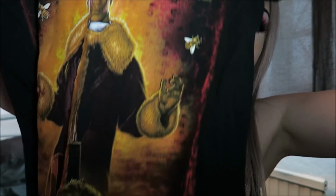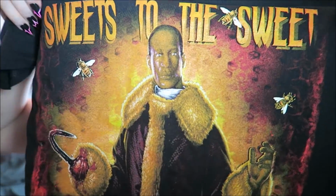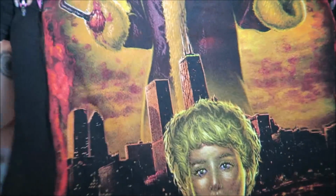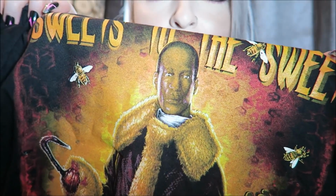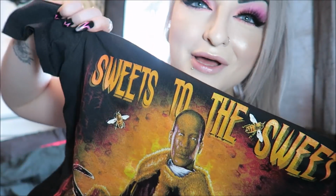So the first thing is our t-shirt. You always get a t-shirt, and their t-shirts are pretty cool usually as well. So this one is the Candyman t-shirt. It says Sweets to the Sweet, and then it's got Tony Todd on there. And that is what it looks like. He's actually at For the Love of Horror in Manchester in October, which I'm going to, so maybe I'll wear this. I'm not sure. I might not, I don't know, but it's pretty cool.